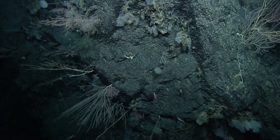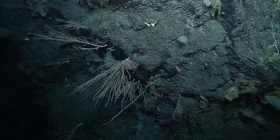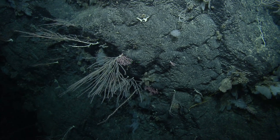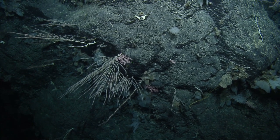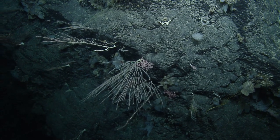Yeah, when Val or Hannah get back on watch, they'll be much more suited to answer questions about geology and structure and the internal workings of these seamounts and undersea volcanoes.